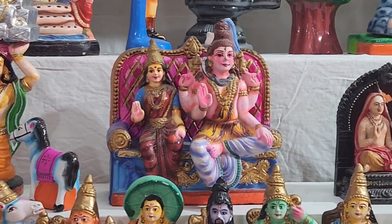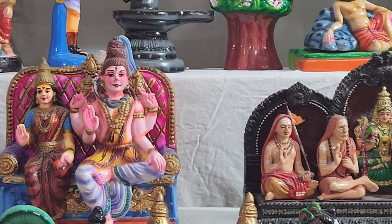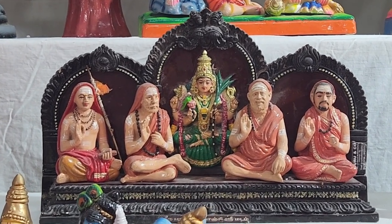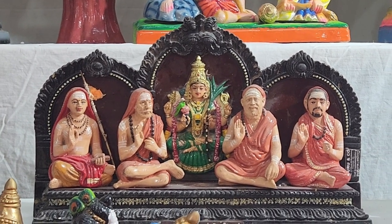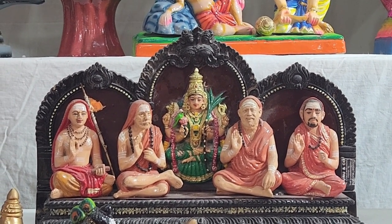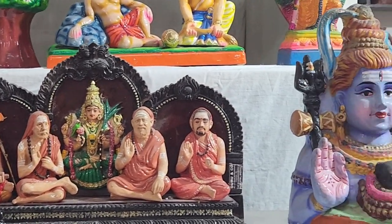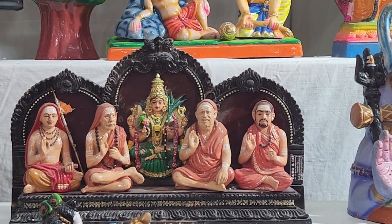Shiva Parvati. The next is Kanchi Kamakshi, with the three pontiffs of the last few decades. You have Chandrasekhara Saraswati, Jayendra Saraswati, Vijayendra Saraswati, and Adi Shankara with Lord Kamakshi in the background. This was a gift given to me by a good friend of mine, now in the United States, Hari Gopal.